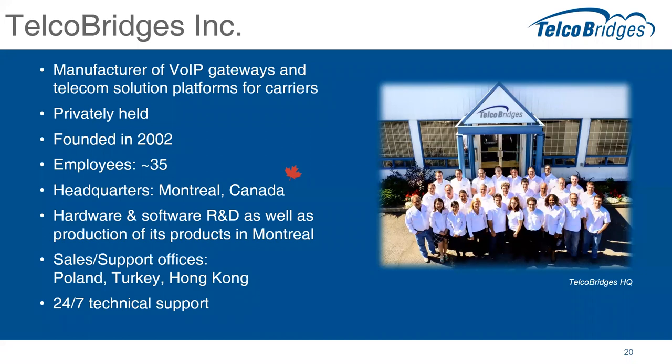Well, we did see there were a few people on the call that are new to TelcoBridges, and I just wanted to quickly introduce the company to those individuals. As you probably know, we're a smaller VoIP gateway and session border controller vendor, privately held, and been in the business since 2002. We're roughly 35 employees, headquartered just outside Montreal, which is where I am today, in the offices for the company, where most of the software development, the administration, and the research and development is done. We have sales and support offices now in Poland, Turkey, and Hong Kong, providing technical support around the globe for our media gateway and session border controller customers. So a very focused organization on delivering high scale, high quality media gateways and session border controller software. And I appreciate you joining us today.